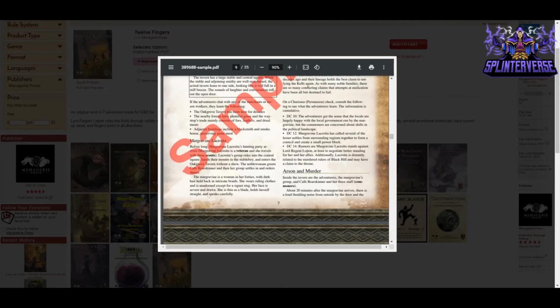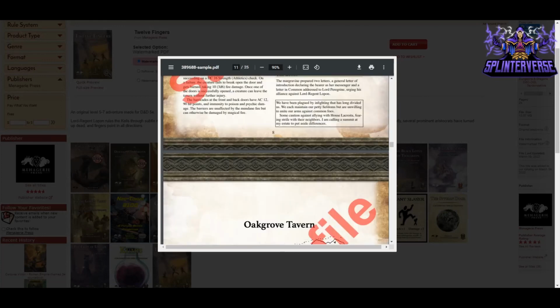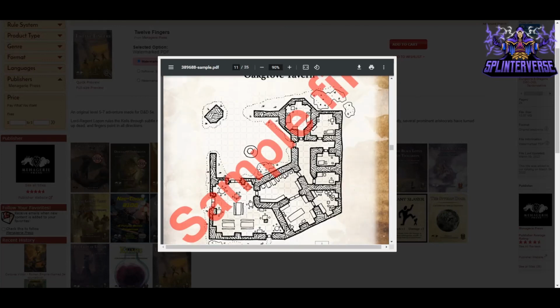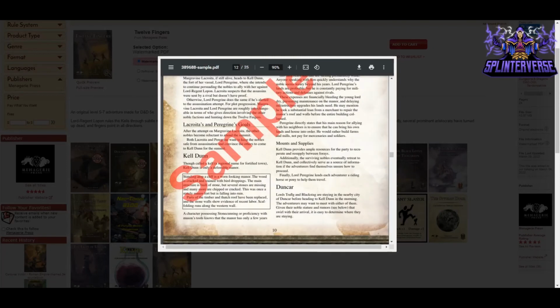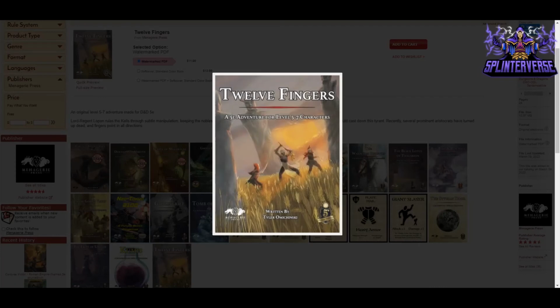There are lots of DC checks to get information for the investigation. And of course, it starts going into different things, including here's a map of the tavern. So, looks like it could be a really fun adventure. Level 5 to 7 characters. So if you've maybe finished tier 1, or you're at the end of it, and you want to go on to another adventure, this could be the next thing you try. So look for it under 12 Fingers in the descriptions, links below, and give it a click.